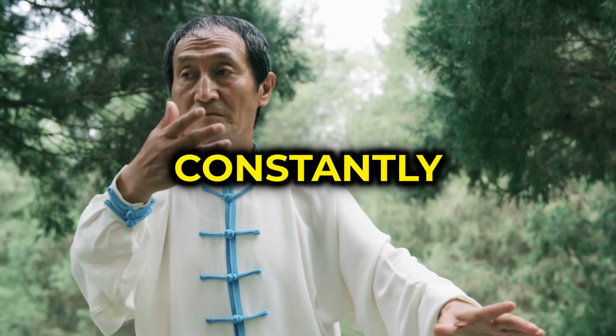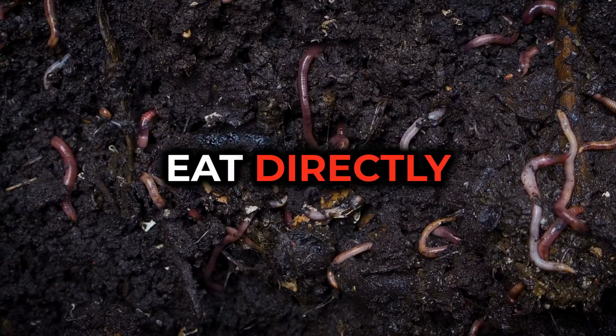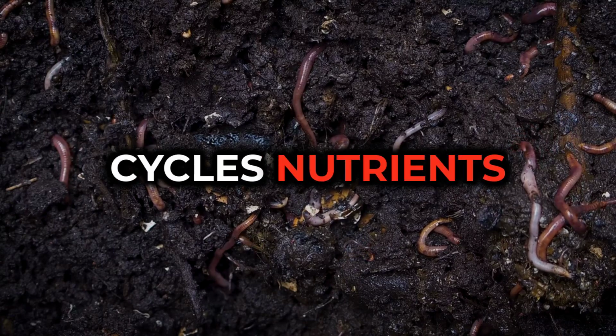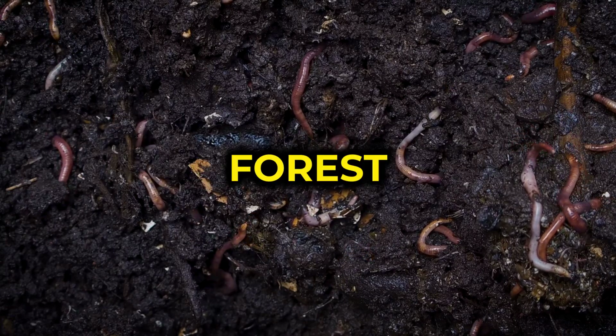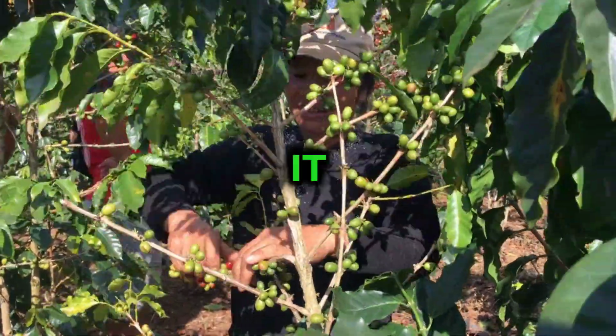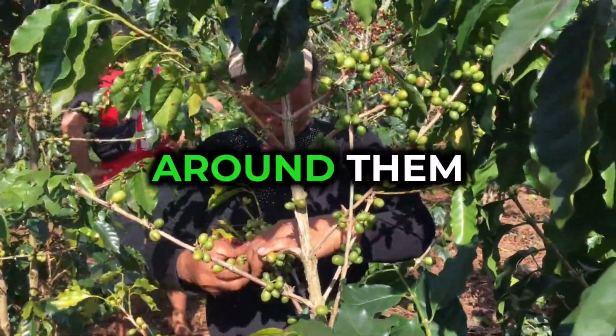Right. It's because they're constantly taking those leaves, which they don't even eat directly. They use them to grow fungus. And this whole process cycles nutrients, moves energy around the forest, like they're managing the forest's energy budget. Wow. I never thought of it that way. Tiny farmers shaping the world around them.